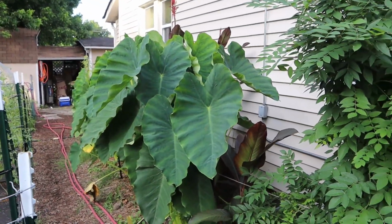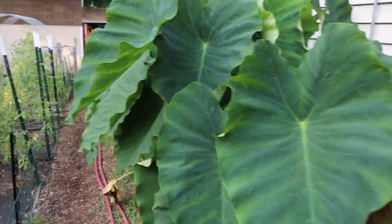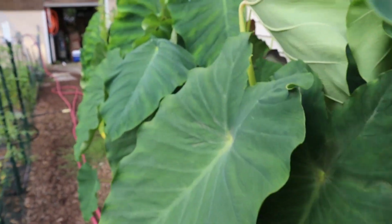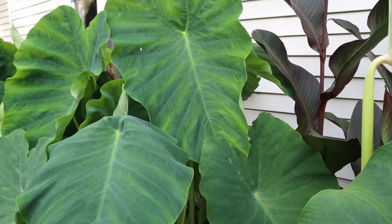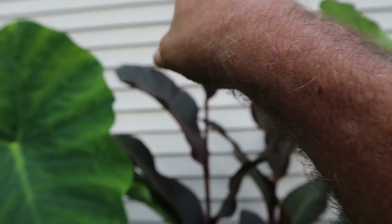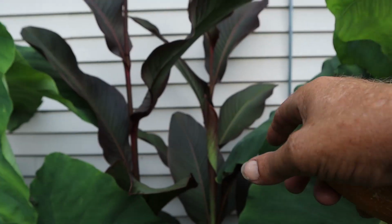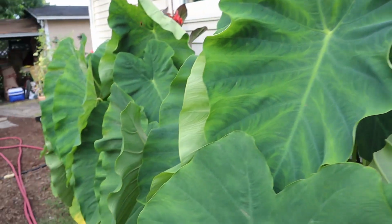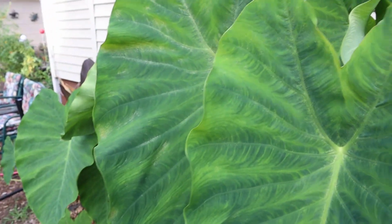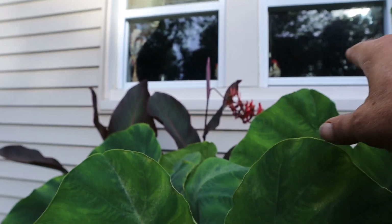These elephant ears are huge. John fertilized them this year. I mean, these leaves are absolutely huge. These things are taller than our heads. This canna right here is way taller than our head. It's almost 8 foot tall. The bloom is up with flowers. And then back there, these things are humongous. Next year when they come out, they're going to be above the window. You see the canna bloom right there, it's almost up to the window.